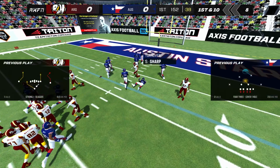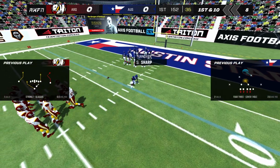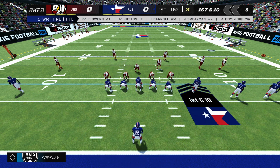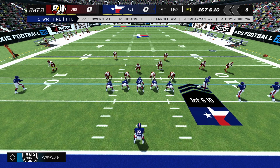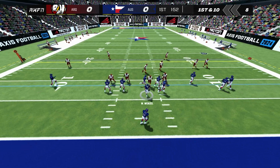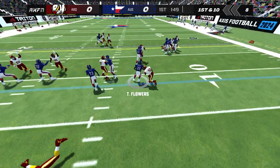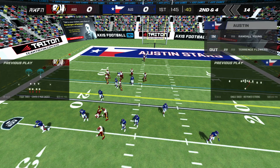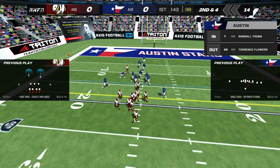I'm sure the coaches had talked to him about this one with him all week. Just a bad read exploited by the secondary. As an offense, the best way to show appreciation to the defense for forcing a turnover is to go drive down the field and turn it into a score. Flower on the carry. That brings up second down.